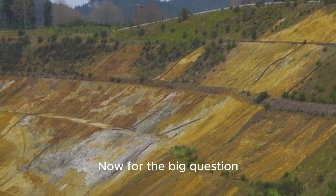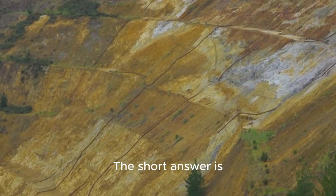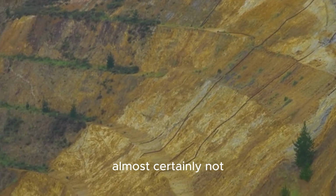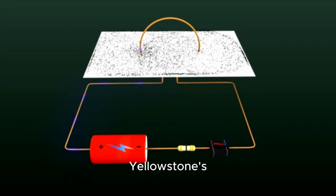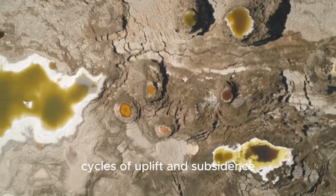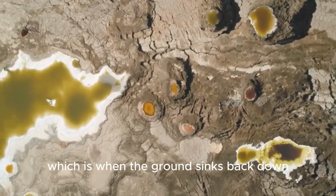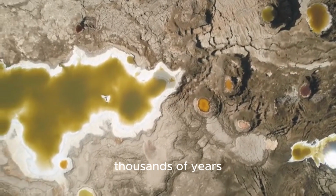Now for the big question, does this uplift mean Yellowstone is about to erupt? The short answer is, almost certainly not. Here's the key thing to understand. Yellowstone's ground is constantly moving. It breathes. It goes through cycles of uplift and subsidence, which is when the ground sinks back down. This has been happening for thousands of years.